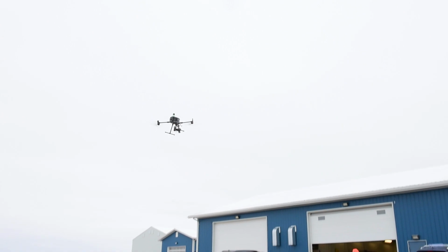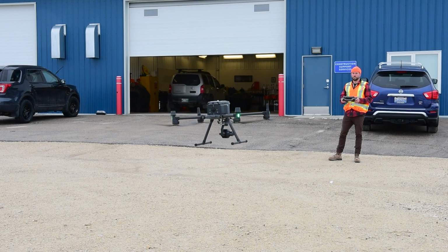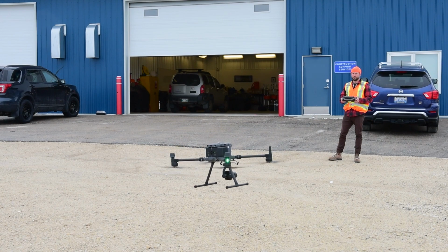I think the biggest way to show people the technology is just showing them what we produce with our data sets, showing them the 3D models of the point clouds and the photogrammetry images. That usually gets people on board pretty quick.